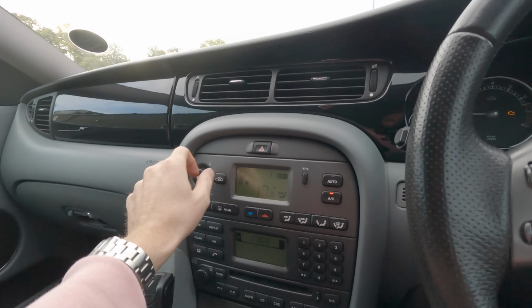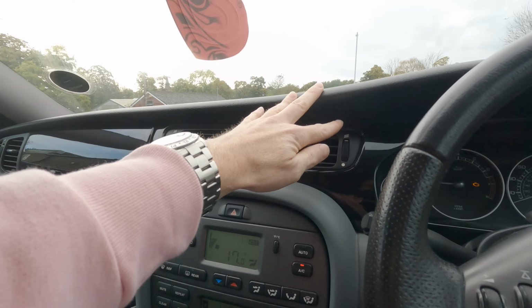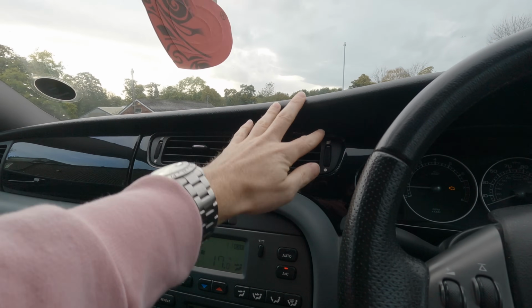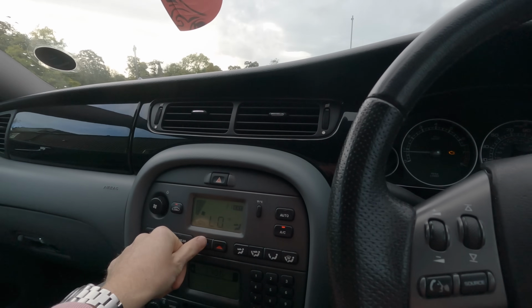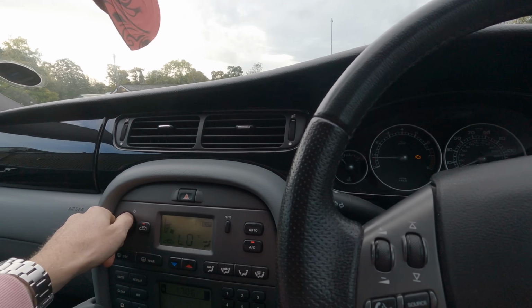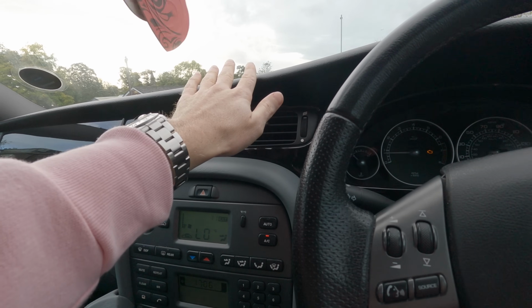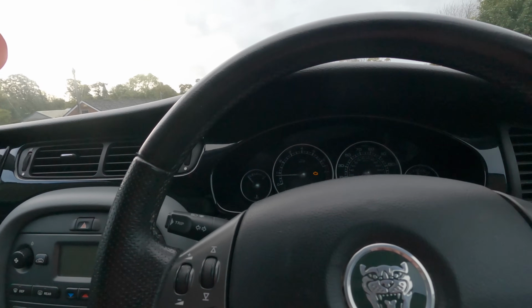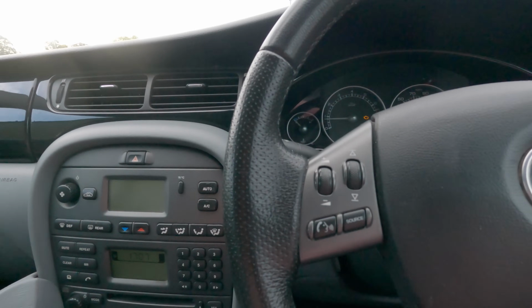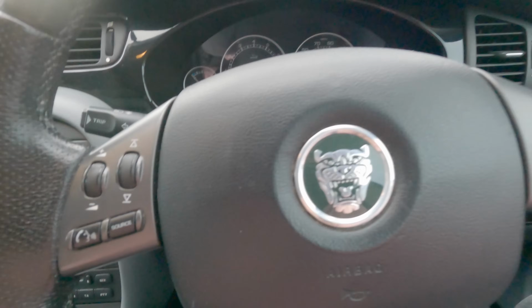No heated seats, a bit of a pity. No, that's warm. Yeah, it's like a hairdryer actually. What do you want for 500 quid though? Oh, hang on a minute, that's cold. Ah, that works. We've got functioning air conditioning. Let me open the rest of the doors then. And then we shall continue our tour.